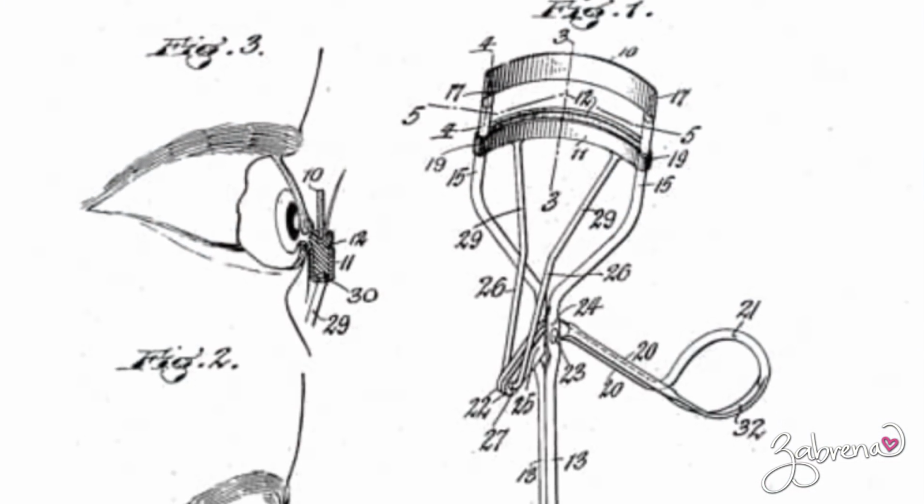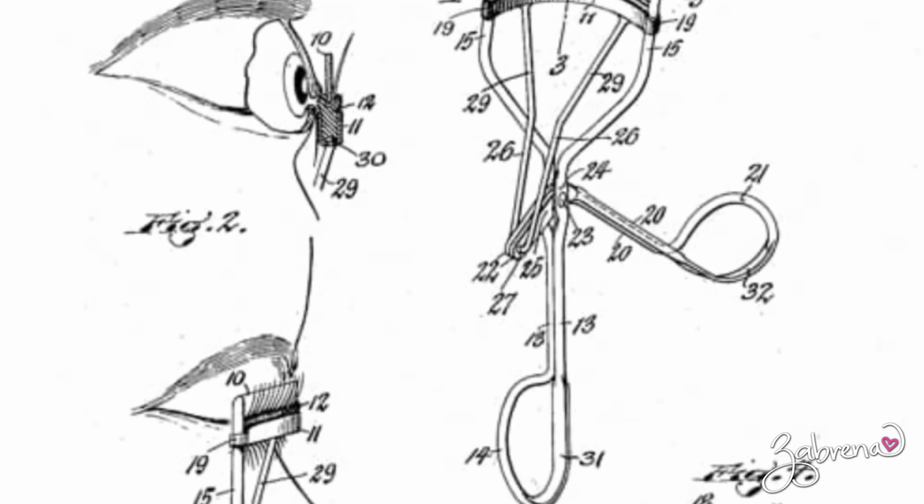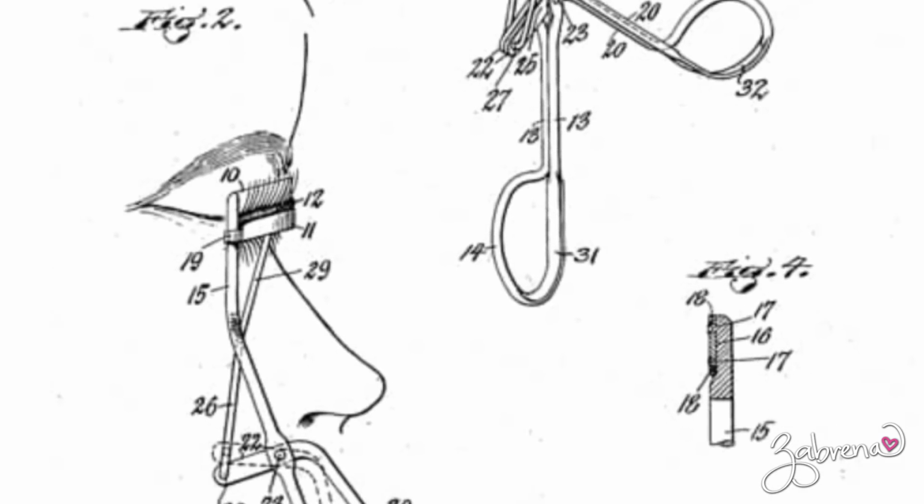And despite its rough appearance, it was offered in 2 different models. The first one was a gold finish curler that had some rather fancy packaging. They said it was packaged in a blue Morocco leather case, and that retailed for $5. The second one had a silver finish on it and came in a cardboard box, and you could buy that one for $2. This first model of the eyelash curler was really only on the market for about a year, and then it was replaced with a more sophisticated version in 1924. And this version is the one that most closely resembles the modern day eyelash curler that we've all come to know and love.